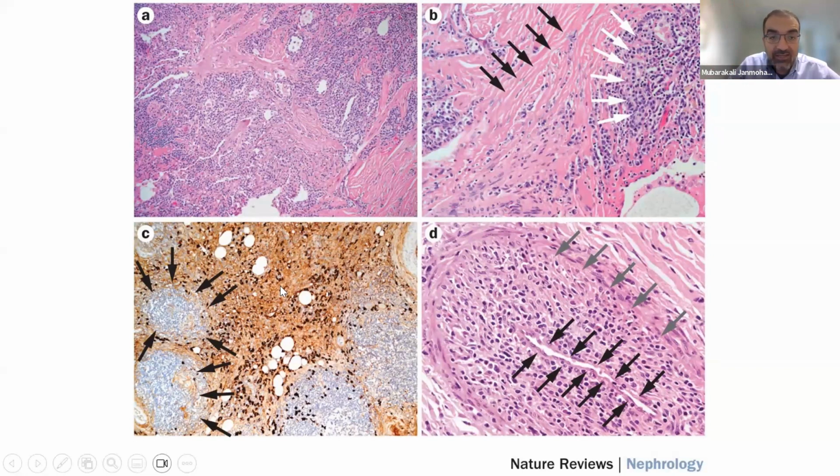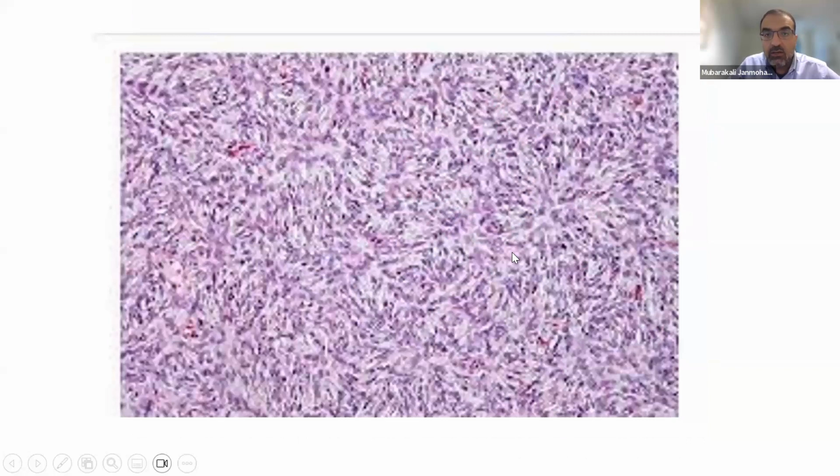And on this slide here, forget the black arrows, but if you look at my cursor, I'm pointing toward these black dots. These are lymphocytes interspersed with eosinophils. So to summarize, there is a plasma lymphocytic infiltration with a particular pattern of fibrosis and phlebitis as well.